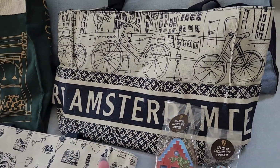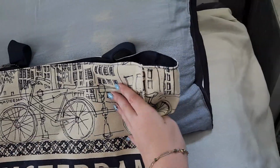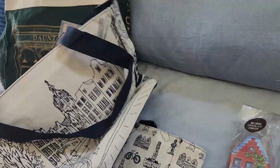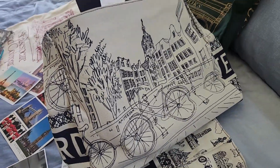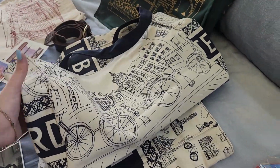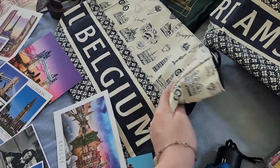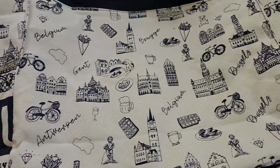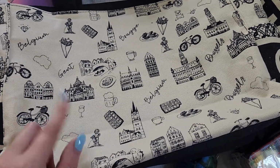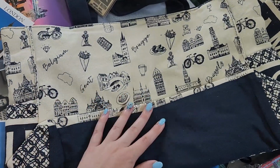Amsterdam luckily had a matching one. I love this. The bicycles, everything. The back of these also have a full picture. So that one has an actual canal view with the bikes. This one is a little bit different where it just has all the smaller type of items on it. So that's everything that they have in the back here. They also did have a lot of bikers there and a lot of these items as well. They also did have beautiful canals too.